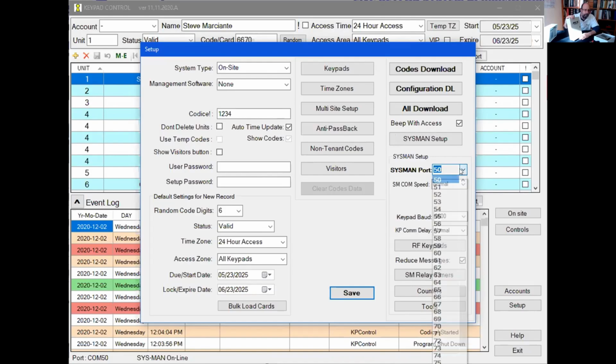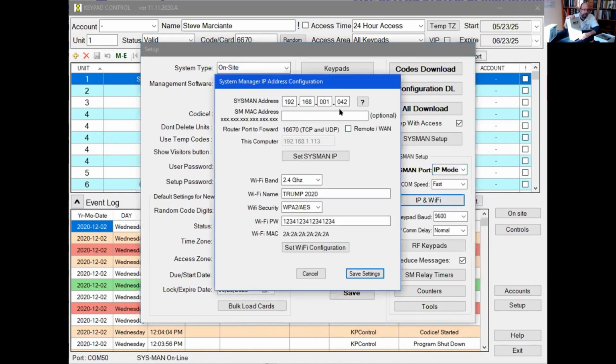Go ahead and set it for IP mode and show on that screen. It's not going to connect. I know. So here's how you would set your IP address. So here's where you set the IP address of the controller. It could be on the local network, or it could be on a remote router somewhere else in the world.